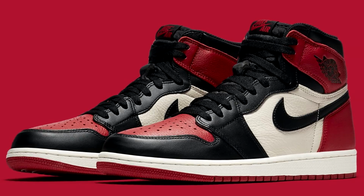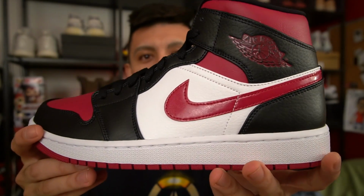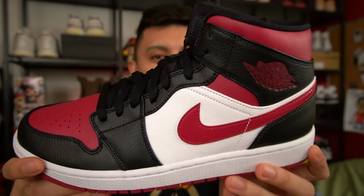But yeah, if you're not trying to pay resale prices again for the high-top Air Jordan Bred Toes, the mid-top right here, definitely a good option you can throw into your collection, and it's readily available in retailers right now. These just came out like last week.